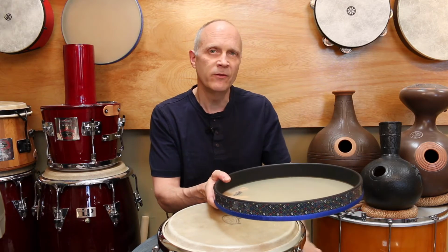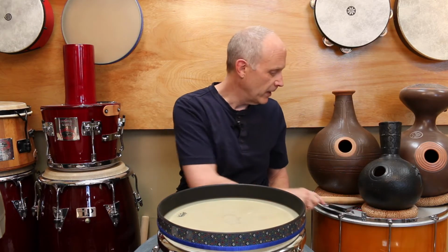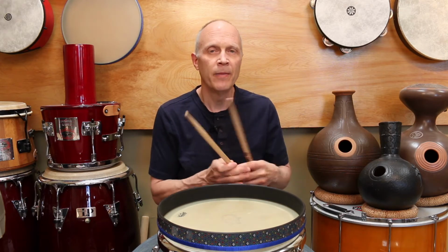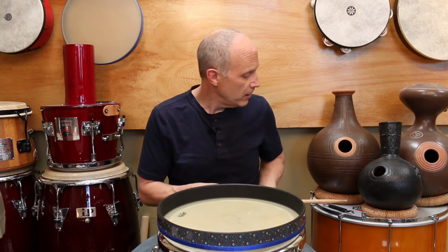I will do two things each day. One is a hand drum of some sort, whether it's this gonga here or maybe a frame drum like this. And then otherwise sticks, your standard drumsticks. I'll play my snare drum, rudiments. I'll play my drum kit. I will do exercises for coordination.